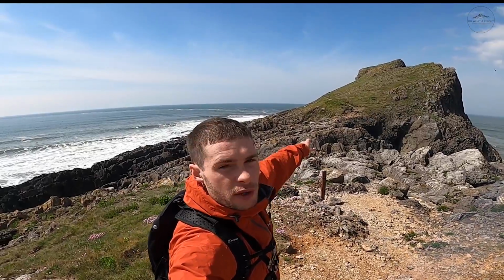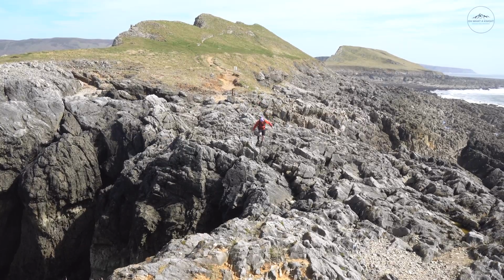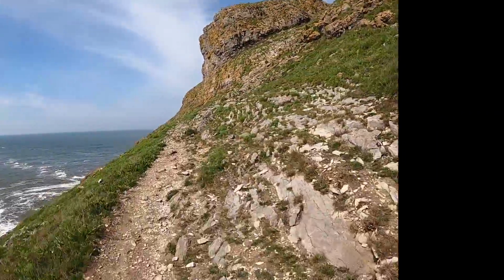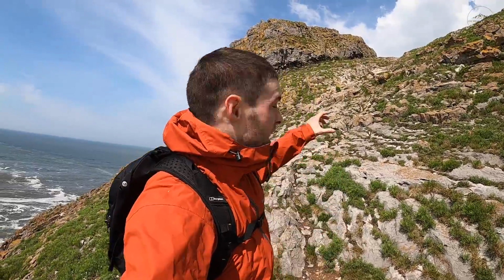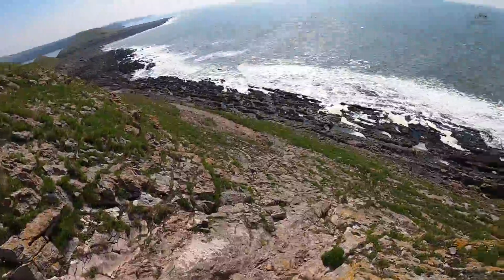So before you make your way onto the tip of the worm, you have to navigate a small little rocky area. Again, not that difficult, shouldn't take you more than a minute. Again, no specific route, just pick and weave your way through. The final section requires a little bit of scrambling on all fours. It's quite steep, as you can see, but not that difficult. It's only about 20 to 30 meters of climbing.